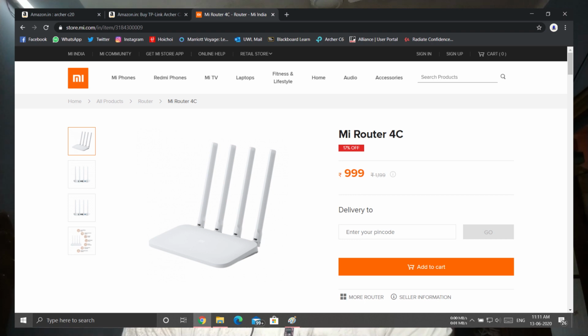So if we talk about the 1,000 range, you should consider buying the MI4C. Well, the MI3C can be a better option than the MI4C, but because the MI3C is not available, you should go with the MI4C because of its stability and its app support. I think this is one of the finest I have ever used. With the app support, you can control literally everything through the app. Also, it provides an ample amount of good speed, which around every 2.4 gigahertz router provides, like around 55 Mbps, megabits per second. Please mark this word. This is the average speed you can expect from 2.4 gigahertz.